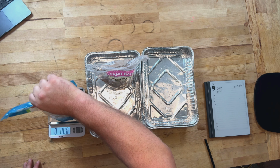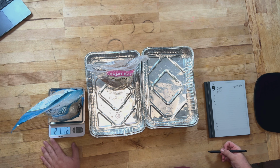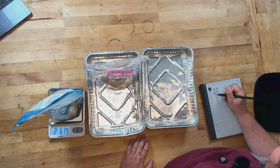This is going to be important here in a minute because we're going to take the water off of this. So this is 2 pounds, 7 ounces. So let's convert that into just ounces. That's 41 ounces total, and this one would be 39 ounces. So no worries there at all.